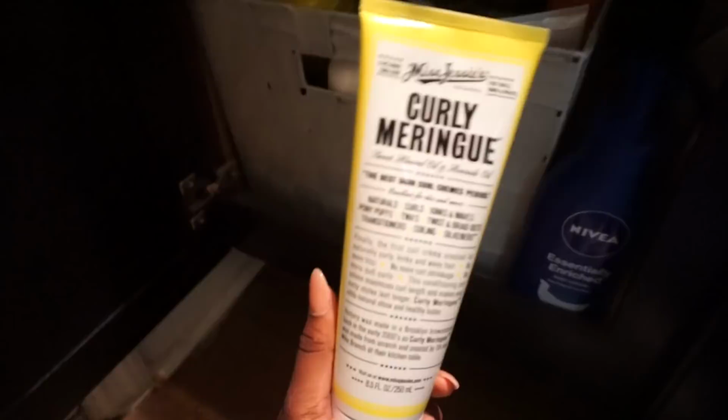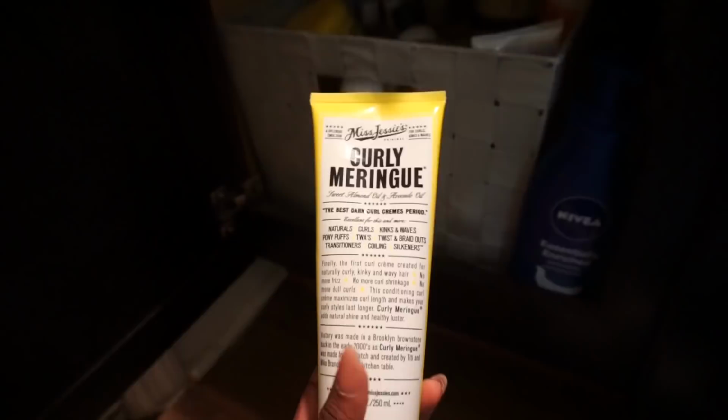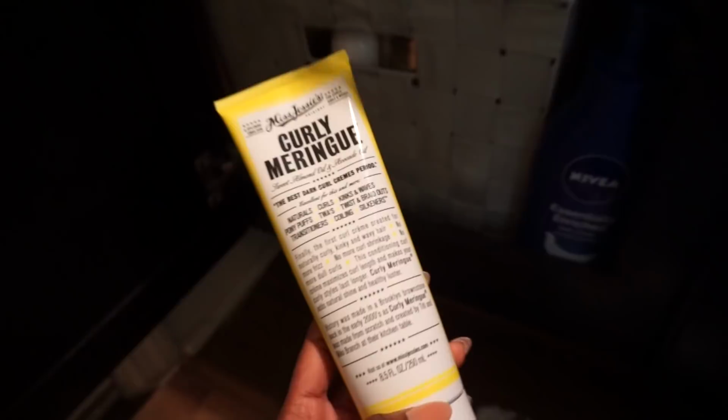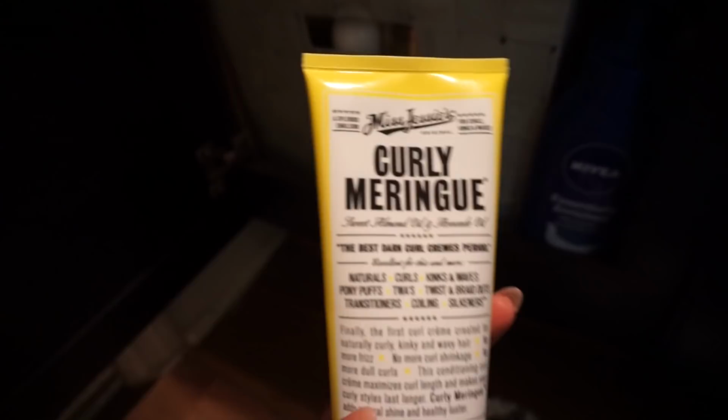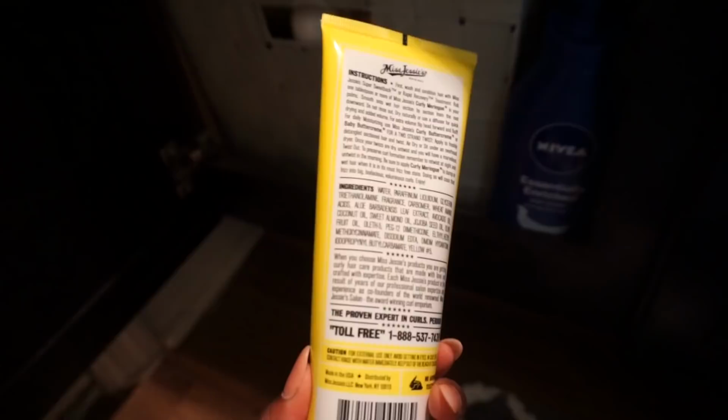I used to actually like this curly meringue when it was in the jar, but I honestly feel like the formula might be different since they put it in this packaging, because I used this on my hair, I think, when did I try this? I can't remember, but I actually used this before and I hated it. So I think I might give this one away, because I wasn't into how my curls looked. They had flakes in them and then they felt kind of dry. It's funny how my hair used to like something, but my hair has changed over the years. So I don't really like this on my hair currently. So I wasn't feeling that one.